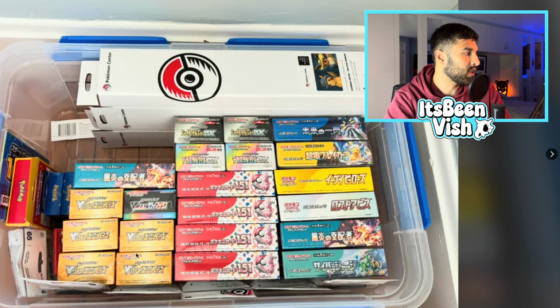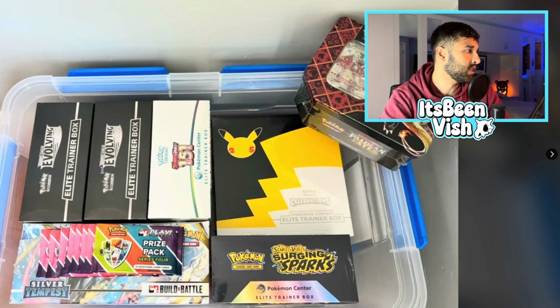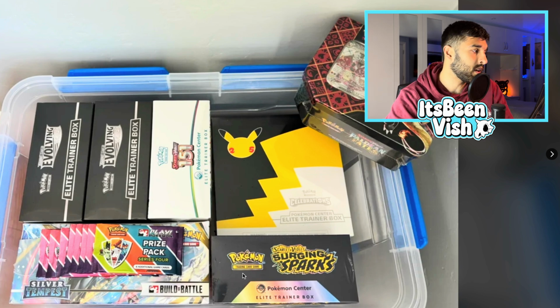So, V-Star Universe, amazing. VMAX Climax, also good. 151, amazing. Shining Fates ex, amazing. Stellar Festival, amazing. Super Electric Breaker, amazing. And EV Heroes, amazing. Everything else, decent, but that is a great first box. 2 Evolving Skies ETBs, 10 out of 10 investment. Pokemon Center 151, probably the best investment in my opinion from the whole of Scarlet and Violet. Celebrations box, amazing. Surging Sparks Pokemon Center, amazing.